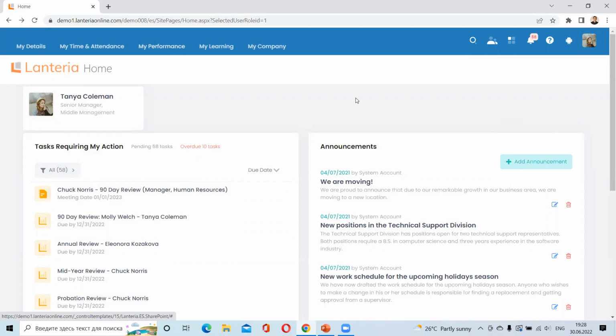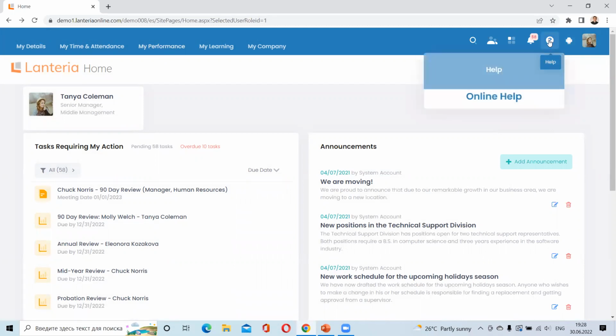What I told you about the online help, we have it. So if I click on this button, I will be redirected to the next page where I will be able to find any action using the keyword, like I said, how to start the performance review or how to book a sickness, or I can ask simple questions directly inside of the Linteria chatbot, just like that.